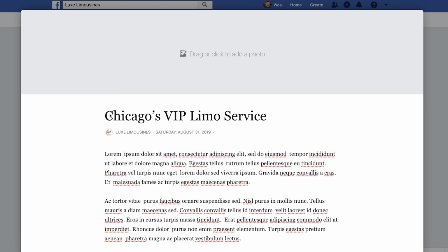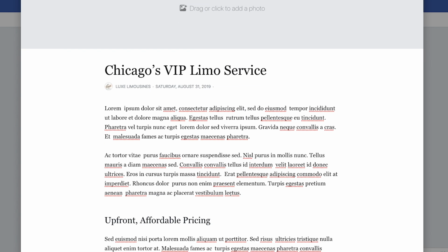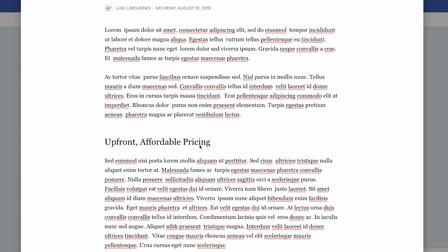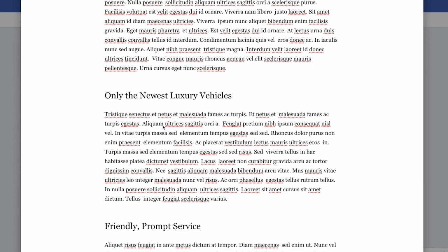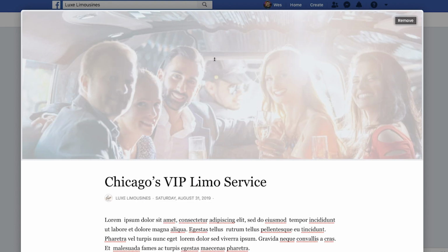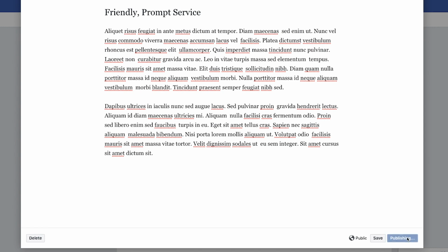Okay, so I've just got a nice headline that lets people know exactly what we're offering, and then a paragraph that would talk about the problem people are having, and then a paragraph about the way you solve it, and then the first benefit paragraph, second benefit paragraph, third benefit paragraph. And the next thing we're going to do is just add a photo. All right, so just drag one right over here, perfect, and then just go down and click on Publish.